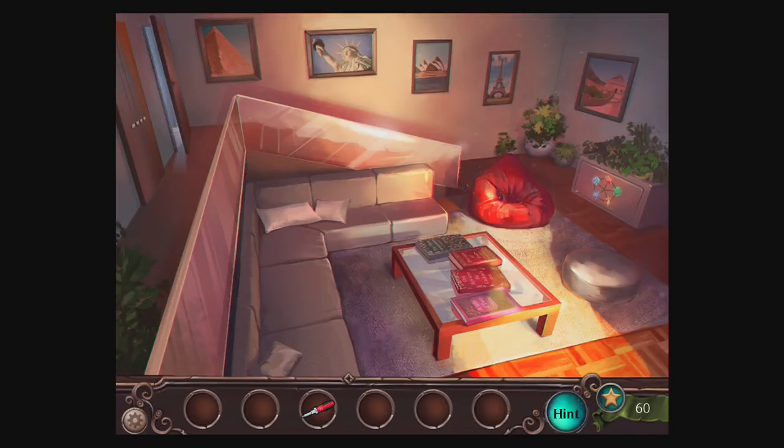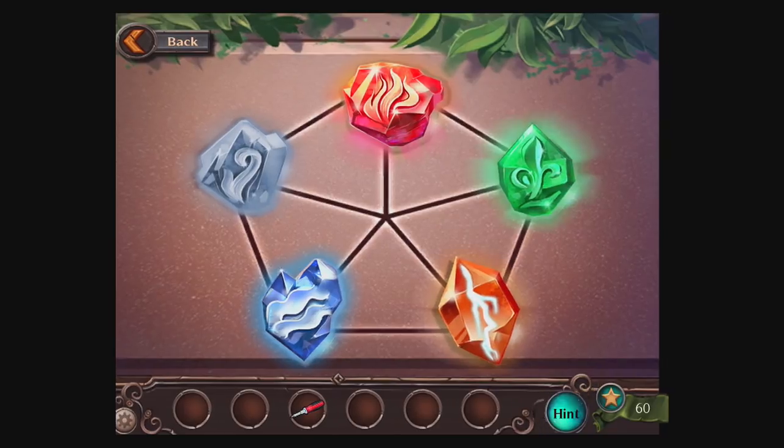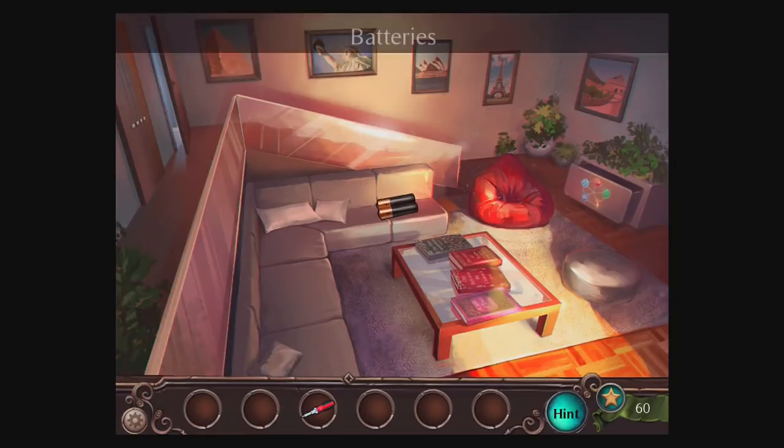And now we have all the elements. So again, that was water flows like time, so water. Fire burns with rage, wind murmurs secrets, lightning strikes twice, and earth absorbs all. Take the batteries.